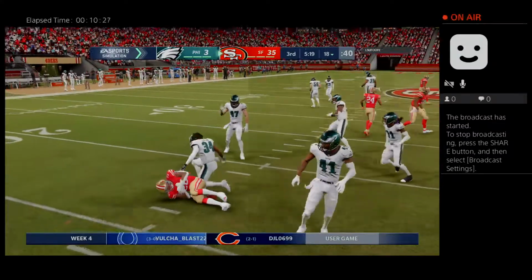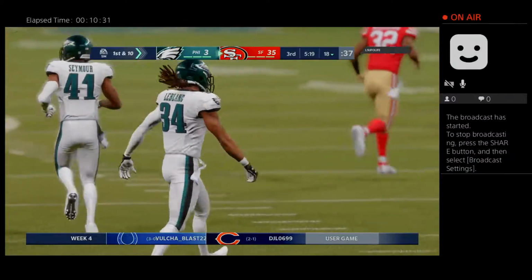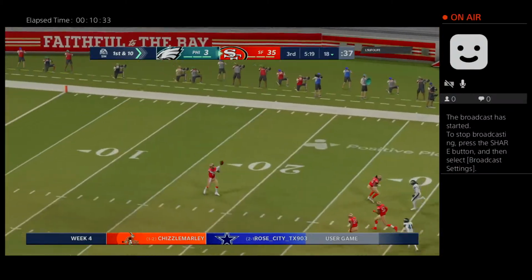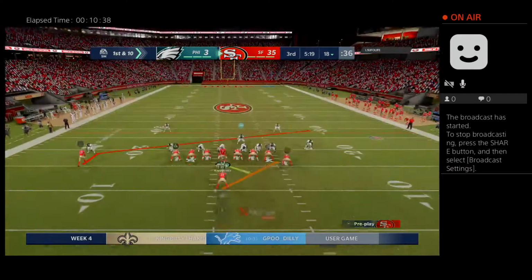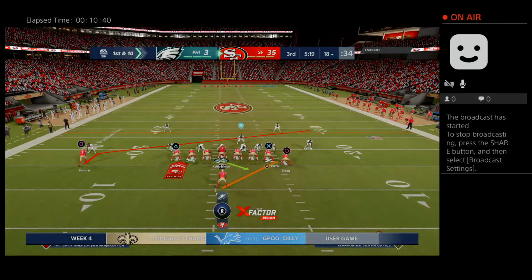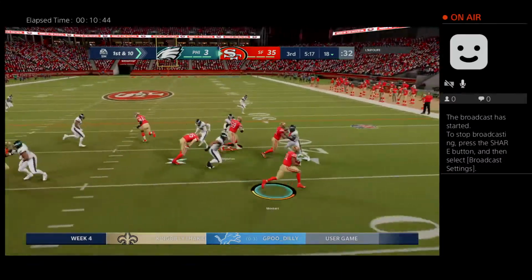Call that a 48-yard punt and made even better by a loss on the return. And the Niners will go on offense. 1st and 10. The 49er offense set to get this drive underway. They were able to get the ball back here, didn't surrender any points.